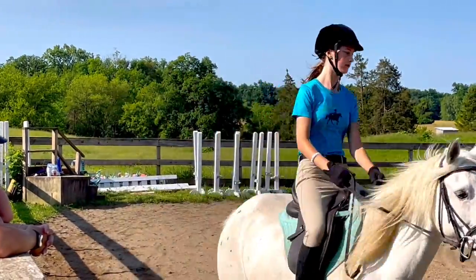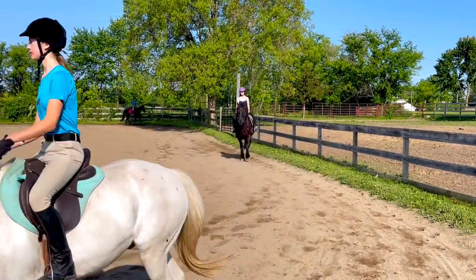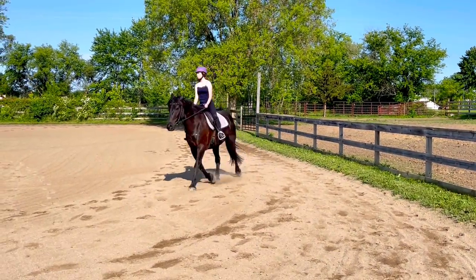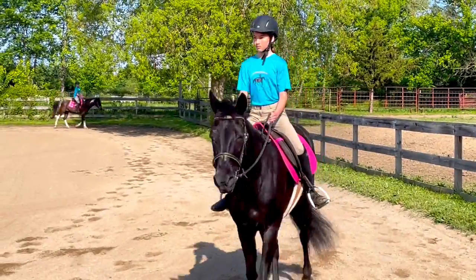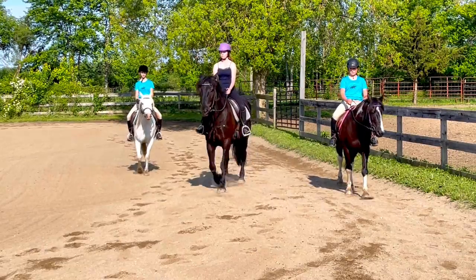And yes, as you can see, Mr. Olaf is now being ridden by students. He was an absolutely amazing pony today, and I can't wait to show you the whole day. I'm really proud of him. Of course, Bagheera is doing great as well. And here you can see Olaf, Gaston, and Meeko.